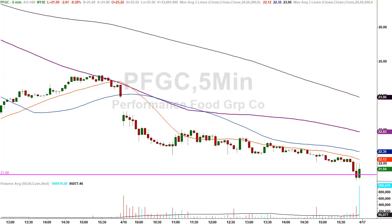PFGC, this did the deal at the end of the day. Doesn't really count. Nobody's buying it into the close. But takeaway is, you can see the importance of the number one way or the other.